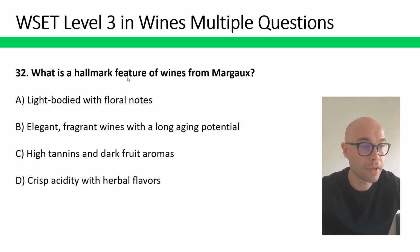What is a hallmark feature of wines from Margaux? Light-bodied with floral notes, elegant, fragrant wines with long aging potential, high tannin and dark fruit aromas, crisp acidity and herbal flavors. The correct answer is B, elegant, fragrant wines with long aging potential.